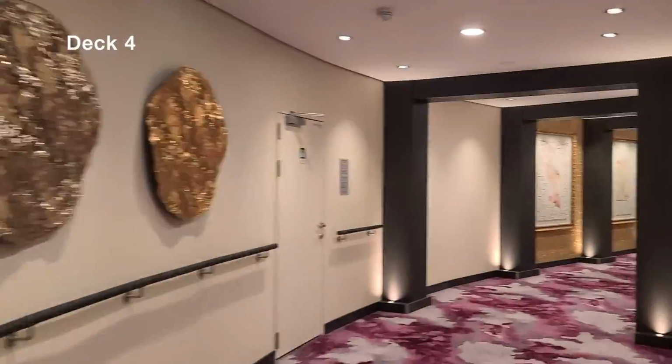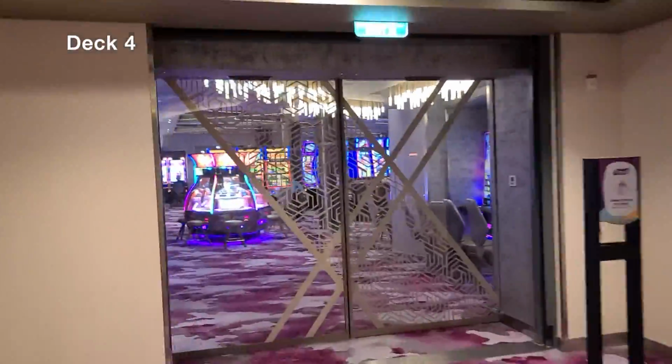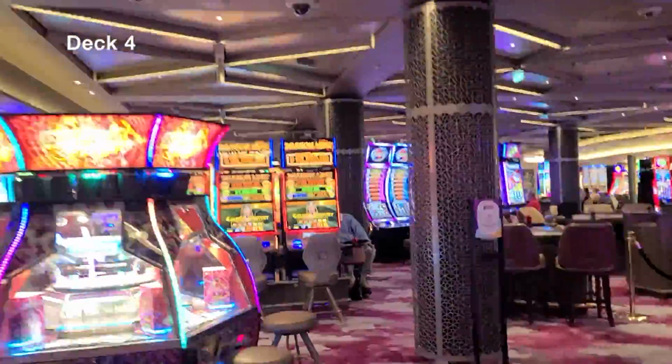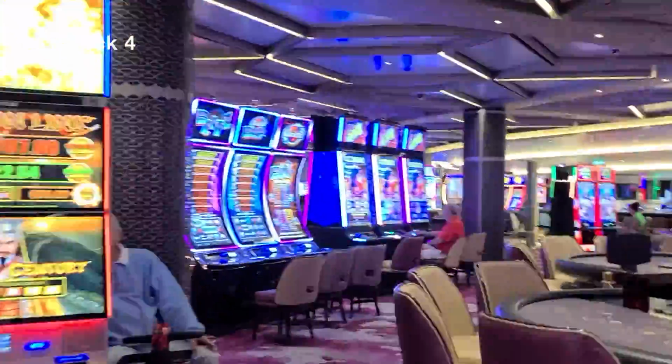Studio B is their ice skating rink. You can ice skate in there. You can watch shows in there. They had the Quest in there. And coming through around the ice skating rink, we have the casino, a cruise favorite.